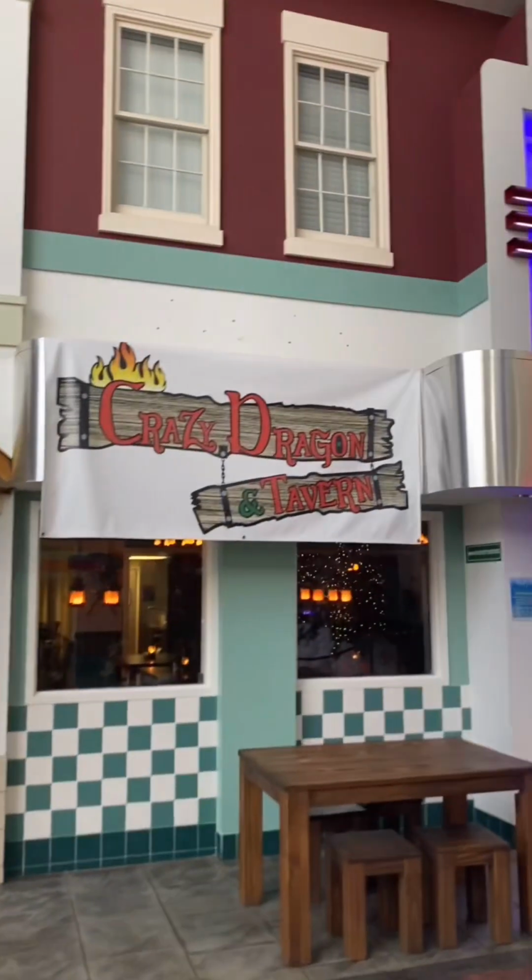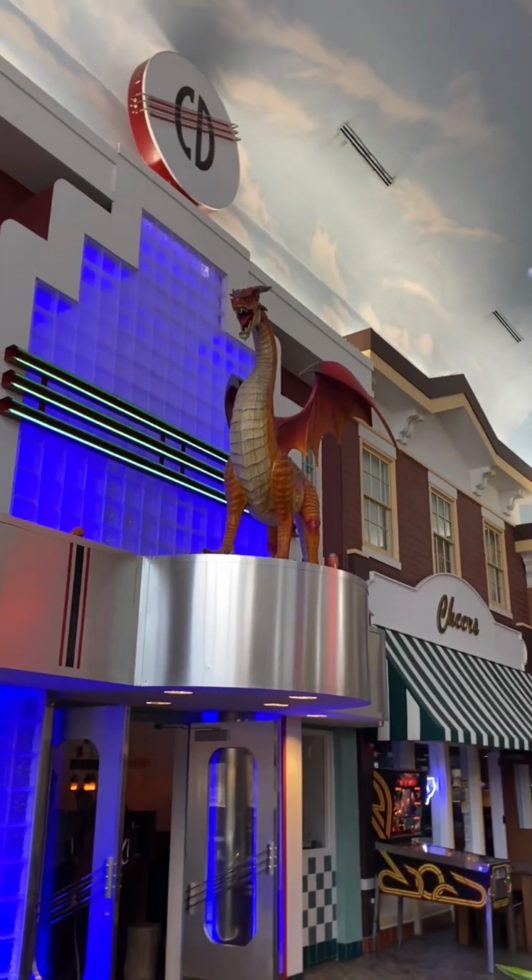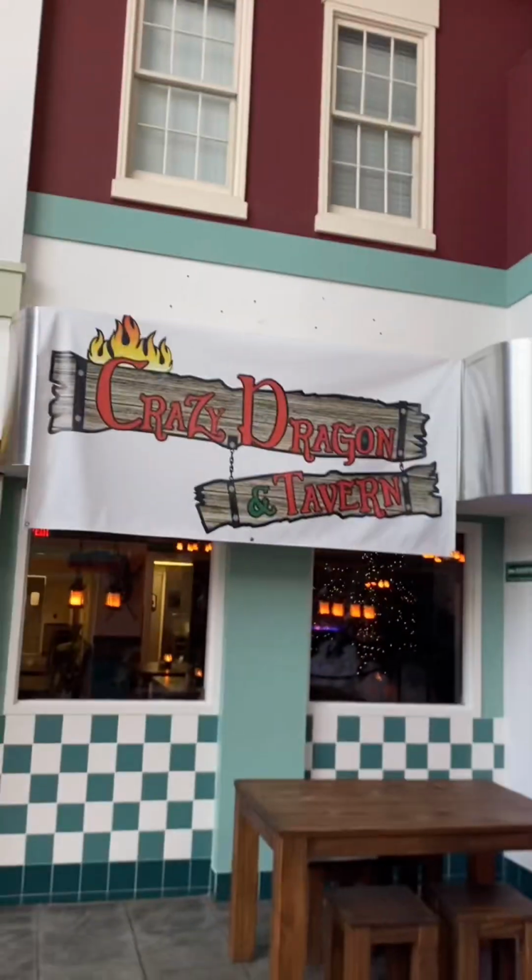I'm at Pointe in Roxboro, North Carolina, and I think y'all already know where this is going. I'm here at the Crazy Dragon and Tavern inside of Pointe. Let's go ahead and go inside and see what it looks like.